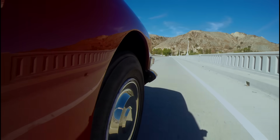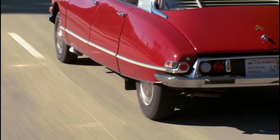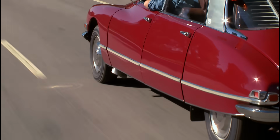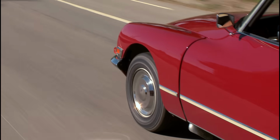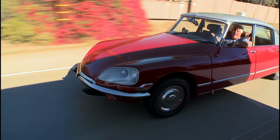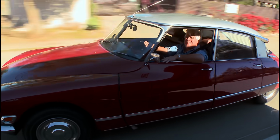You notice the wheels bouncing up and down, but the body doesn't move. They built about, I think, 1,600,000 of these cars, which is pretty amazing considering the time. It was not an inexpensive car. During its lifespan, they sold over 1.6 million of them. That's pretty amazing. And these were exported all over the world. They were built in England as well.